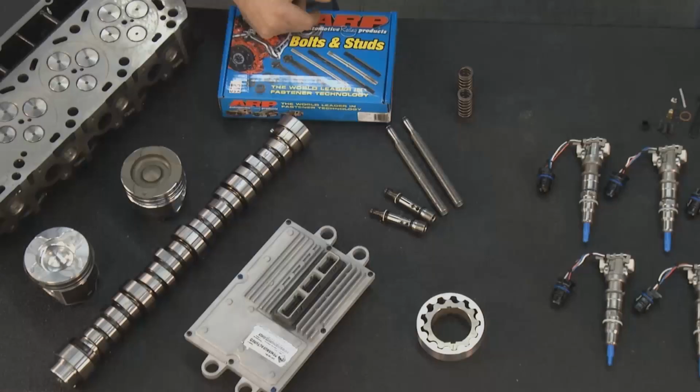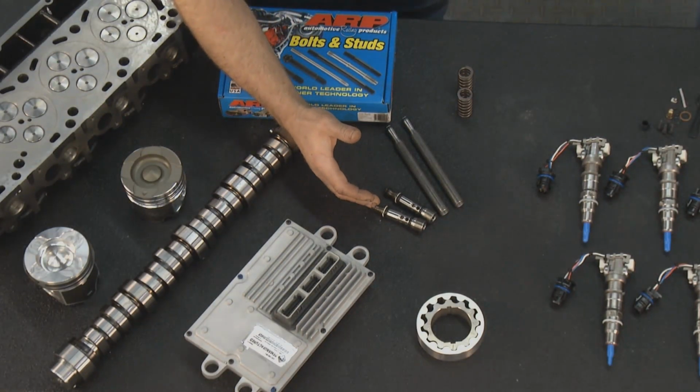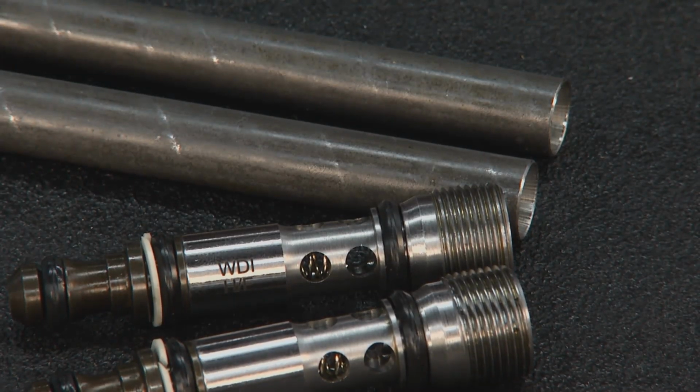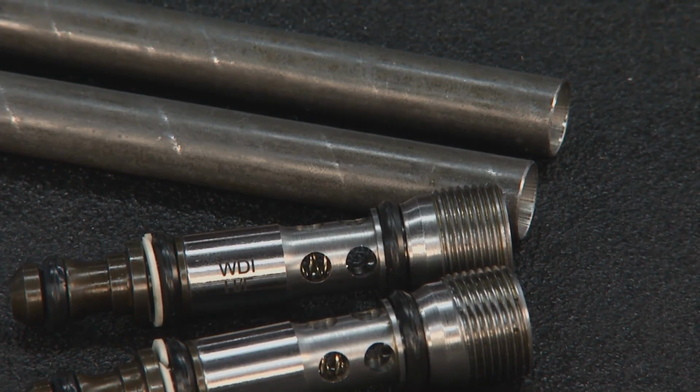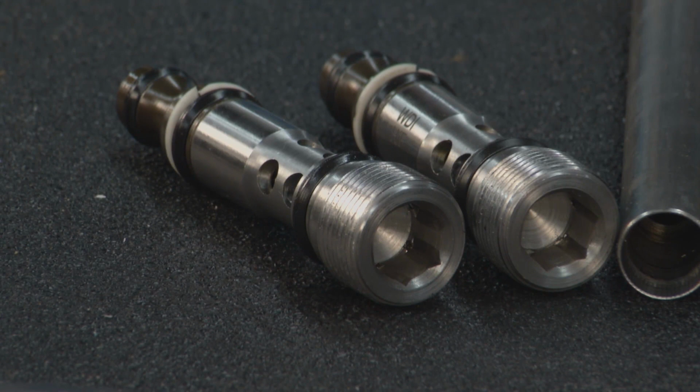We have upgraded standpipes. These here are how the oil gets to the injectors, and the stock ones are really restricted. So these are a custom EDM standpipe that we make. And those are available, and you'll gain some horsepower on the dyno. We've seen some gains with those. It keeps the oil pressure stabilized in the rail a lot better. We love talking about gaining horsepower.